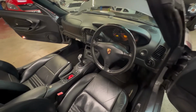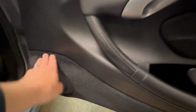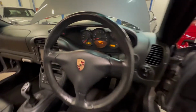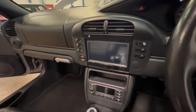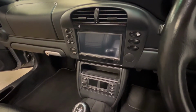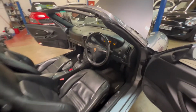So onto the interior. So black leather, all in good order. Just come around on the door panels, you can see all the carpet on the bottom of the door panels is really good. And then to the dash, so 88,040 miles. It's got Sony CarPlay system fitted, which features Bluetooth. It's also got the digital aircon. You'll see there the PSM, Porsche Stability Management system.